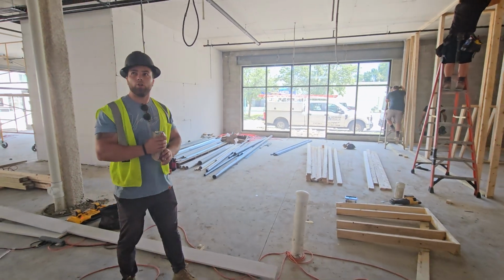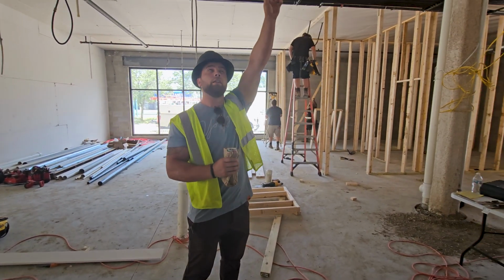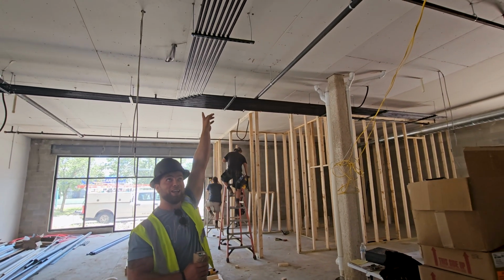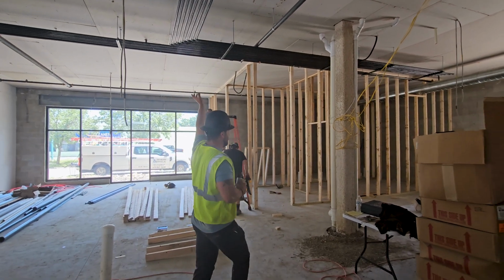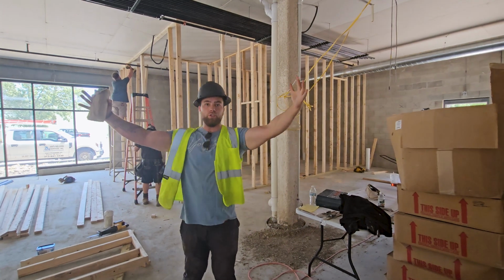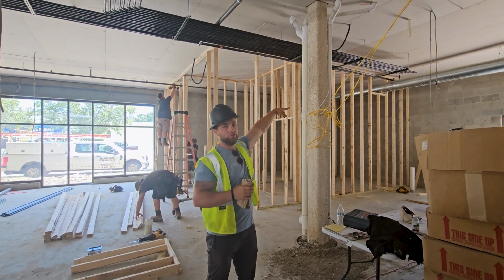Okay, so we're in the first floor area right now. Right now we're running our gas lines. So above here are all of our individual gas lines. You see a lot more of them back here because as we go towards the back of the building, all of the unit gas lines come together and then they connect to our gas manifolds outside.